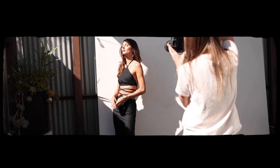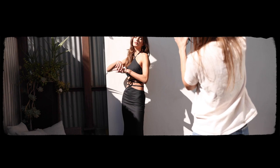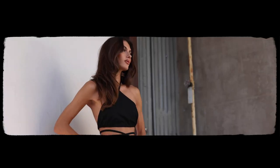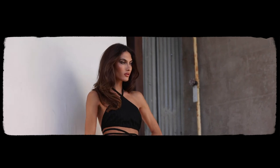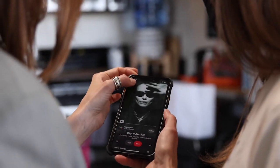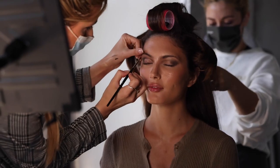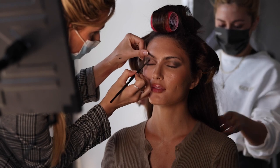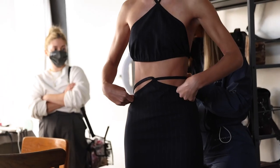I do create a mood board and I give everyone a sense of direction, but I like to let the creatives that I work with take a little bit of freedom in what they're doing because I find that they get a little more excited about it as well. So for this example, I told them I wanted 90s vibes and everyone just kind of ran with it and created in their own way. And to me, that's when the most beautiful collaborations and images come together.